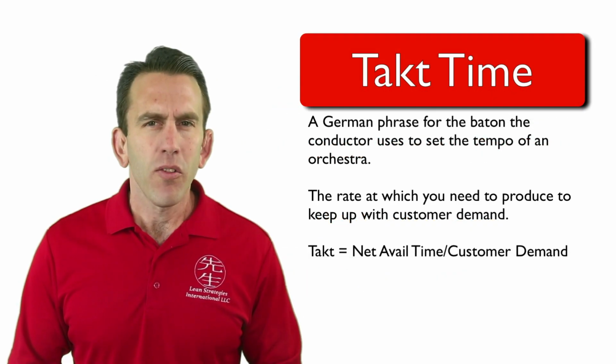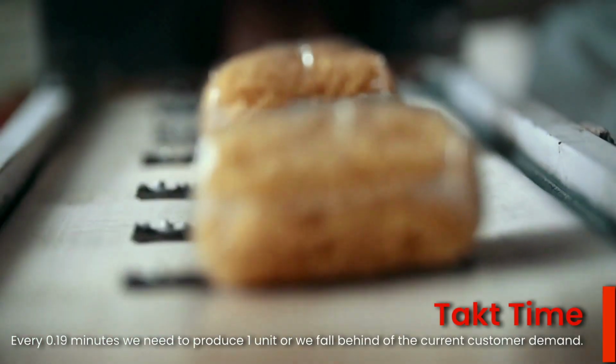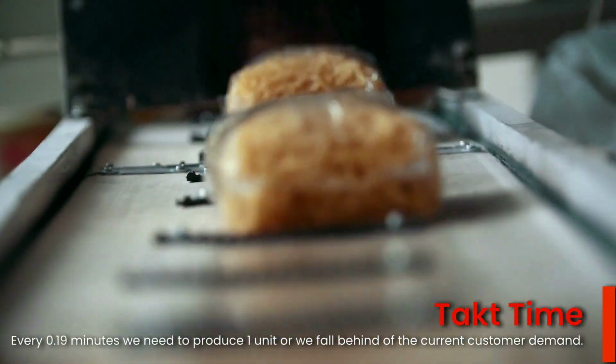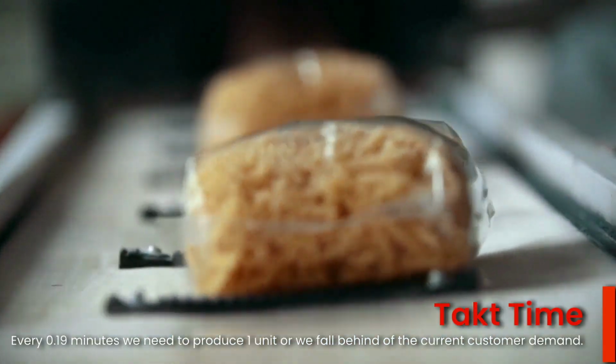So, what does this mean? To put it simply, it means that every 0.19 minutes, we need to produce 1 unit or we fall behind of the current customer demand. That is a little over 5 units per minute.